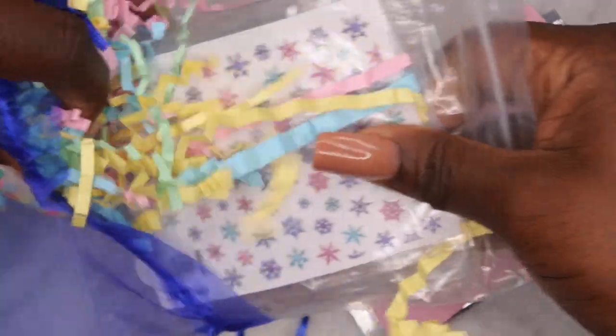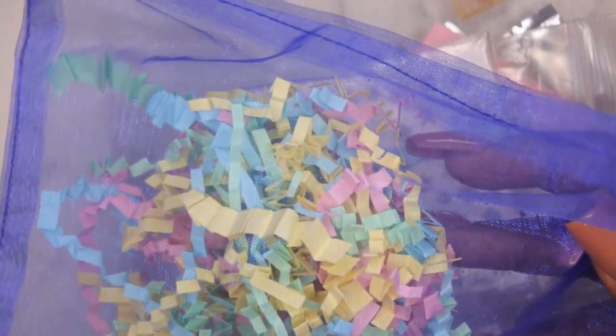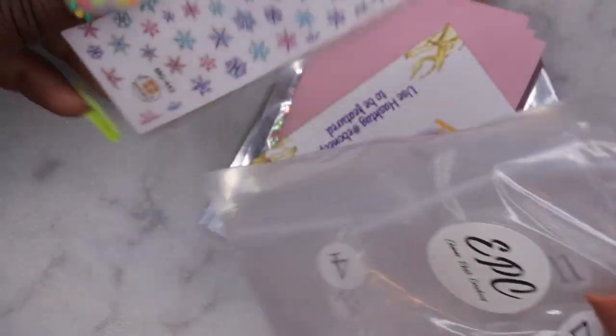Oh, that's cute. Okay, this is really cute. She included a little freebie in here too. Okay, I like this. So the packaging is really adorable. I like the blue. It's very, like I said, very royale. So the blue and blue, that's really cute. So I did order some nail tips, some stickers and things like that.